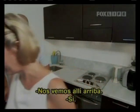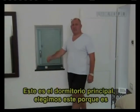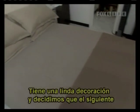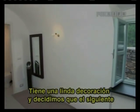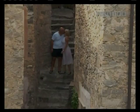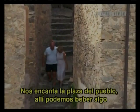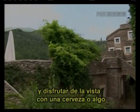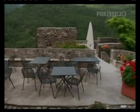See you up there. Yep. This is the master bedroom. We chose this one because it was a slightly larger room. It's got nice decor, and we decided the next bedroom down the hallway would be used as the guest bedroom. We really love the village square. It's where we can meet our friends for drinks before meals and just enjoy the view with a nice beer or something overlooking the countryside.